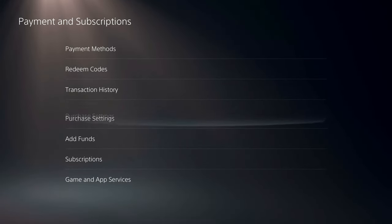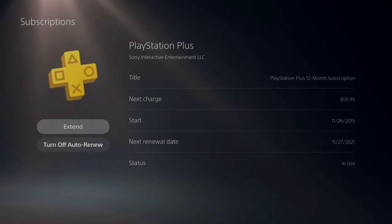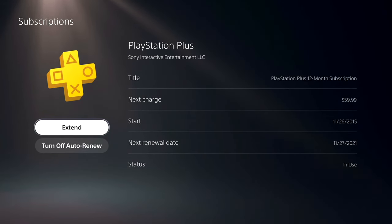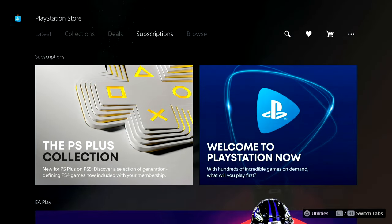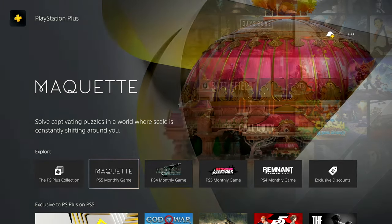So here under payments and subscriptions, under PlayStation Plus, you'll see you can turn auto-renew on or off. This one is now under my profile. You can see my profile has been a member since 2015. I think for Sebastian's, when it expired, it reset his member since number, so I don't know, you might want to leave it on auto renew just in case.